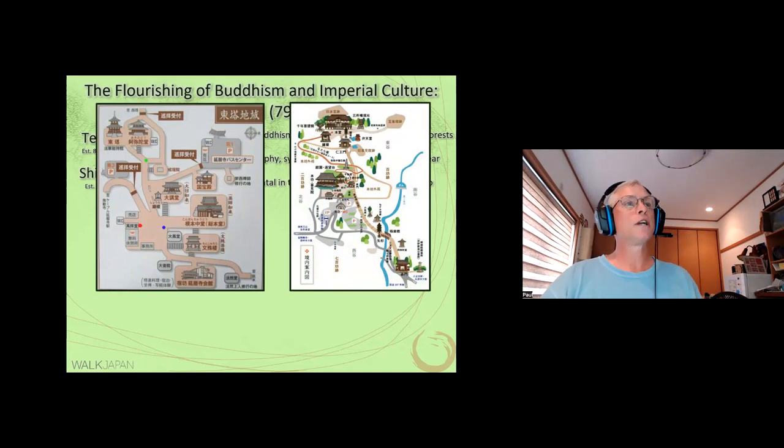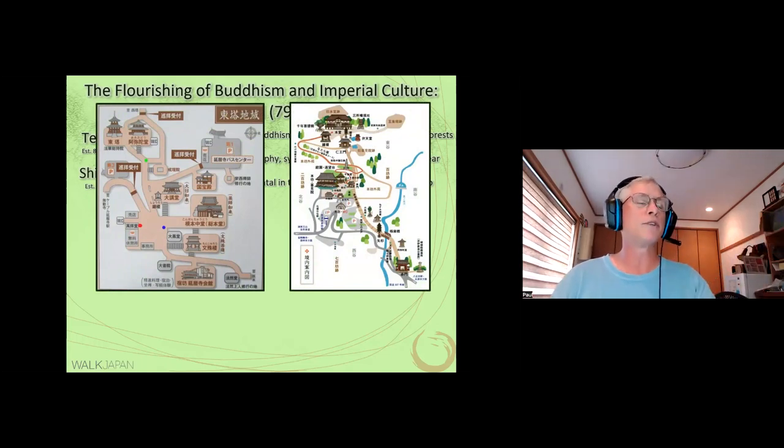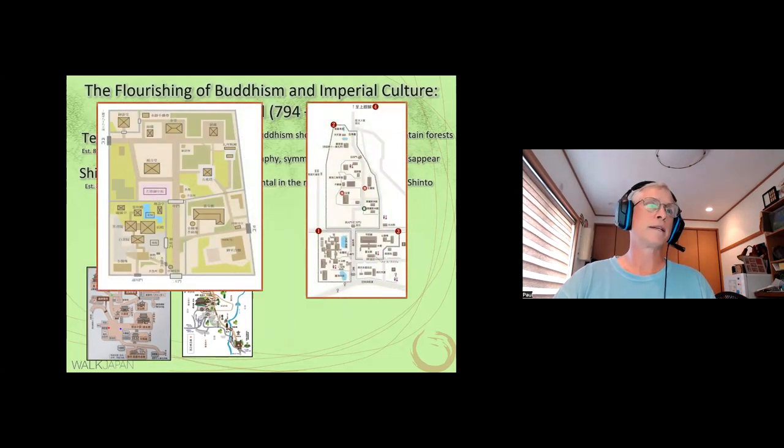We have two examples here where we can really see how the temple topography of the mountains dictates how the temples are laid out. These are two Tendai examples, and you can see there is nothing symmetrical about them at all. Where the buildings are placed is very, very strongly dictated by the land in which it is built. And then we'll also look at two Shingon examples.